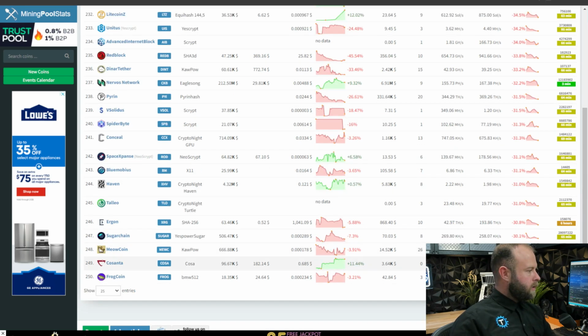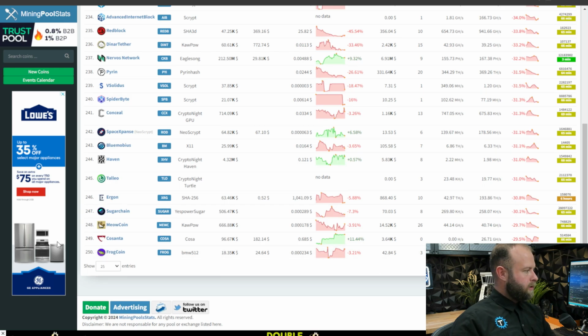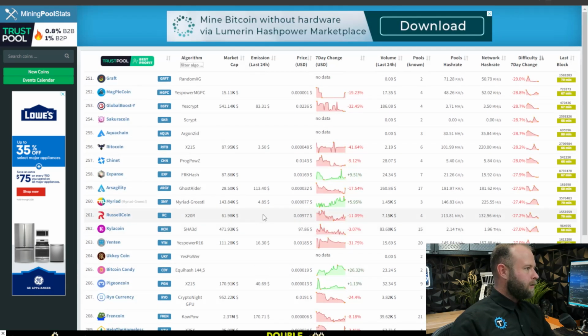Here's Meowcoin on KAWPOW. Someone asked about that in the comments. Obviously a meme coin. I haven't really seen much about it everywhere else. I'm assuming it fits into the category with Pepecoin and things like that. We'll put it on the maybe list for the end and see, but I'm thinking, no, let's not put it on the maybe list. I'm not going to mine that.